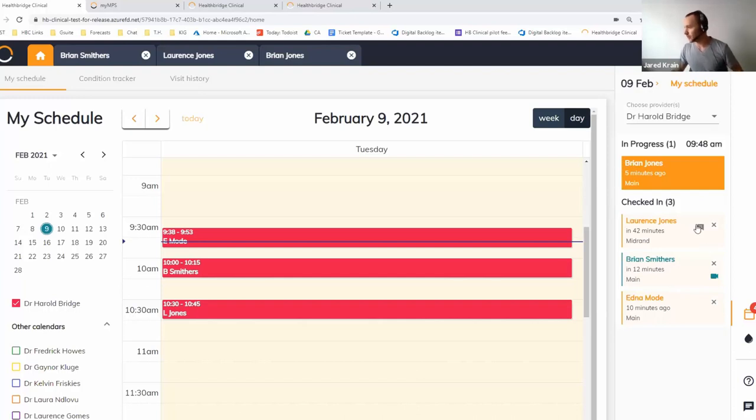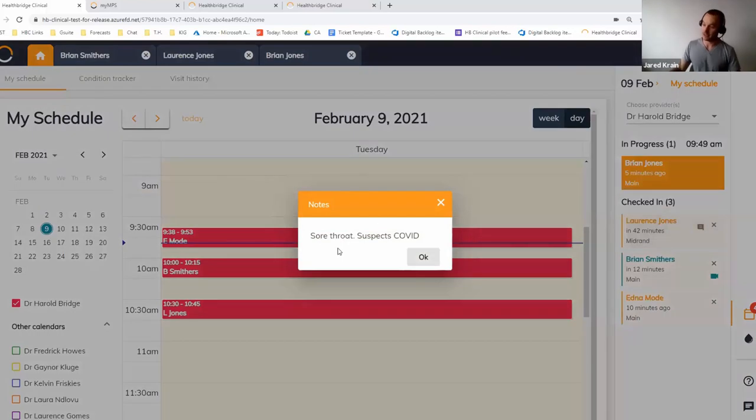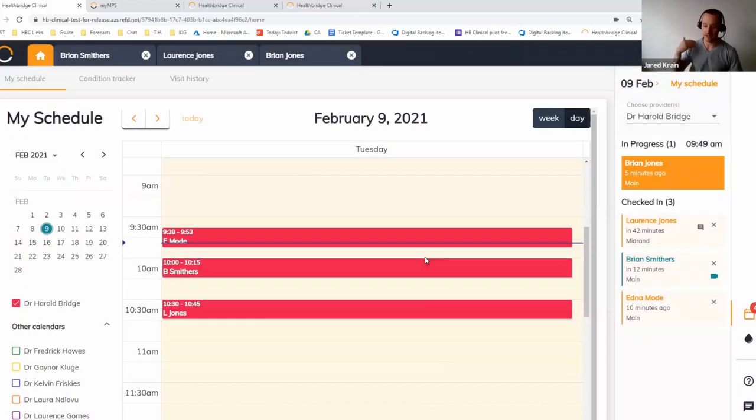We can also see there's a note for Lawrence Jones. This is from your front staff. It says sore throat, suspects COVID. So again, it's just a good way for you as the doctor to know who's waiting, how long they've been waiting, and why they're waiting there, just to make your life easier.